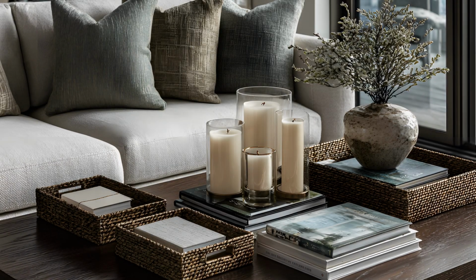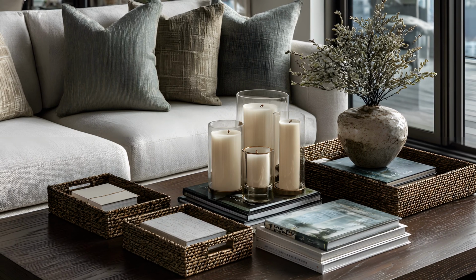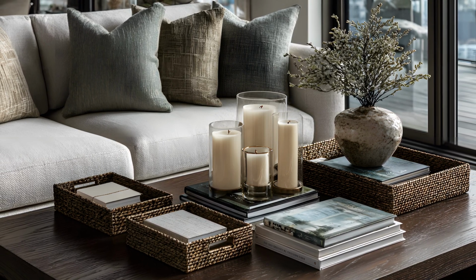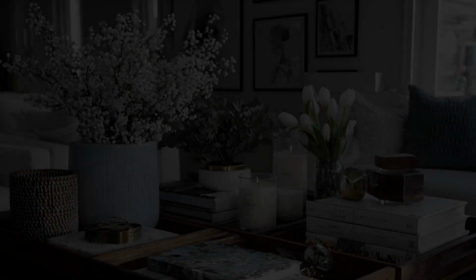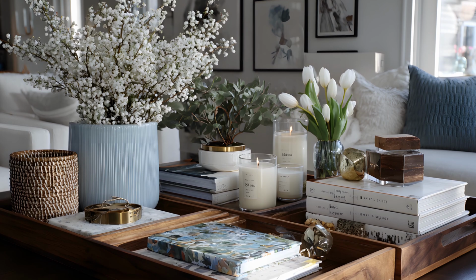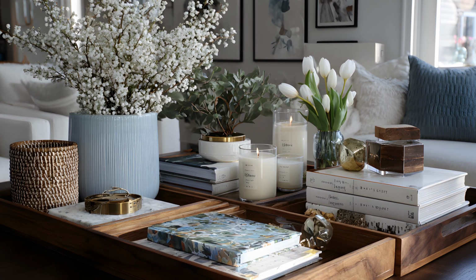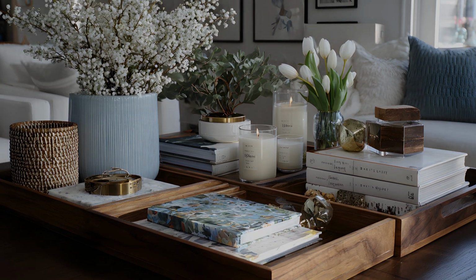Spring is a season that simplifies. It invites you to pare down, to remove what's no longer needed, and to celebrate only what serves you, both practically and aesthetically. So as you select accessories, think less about filling space and more about elevating experience. Start with storage. In a season of openness and renewal, clutter can feel especially intrusive.